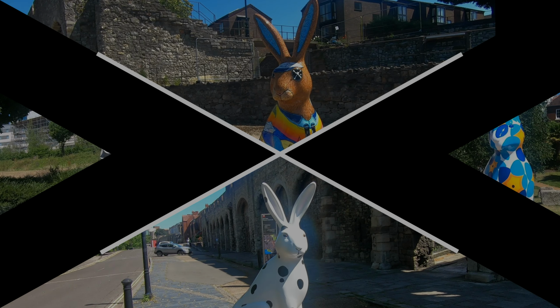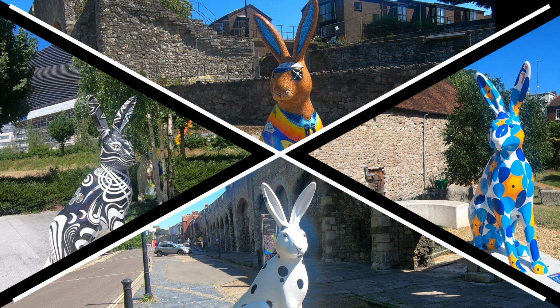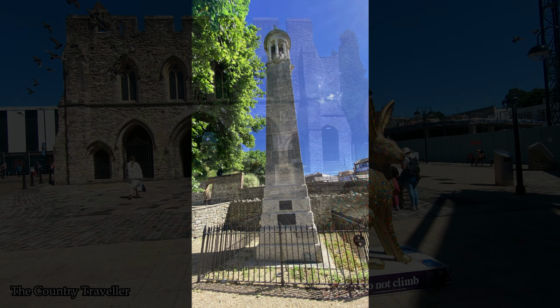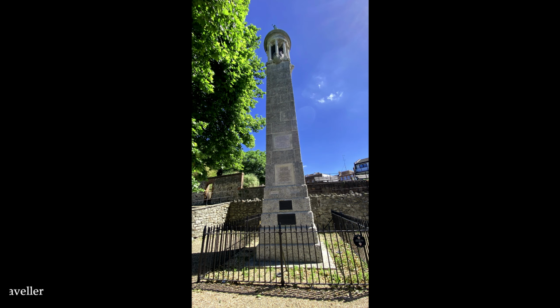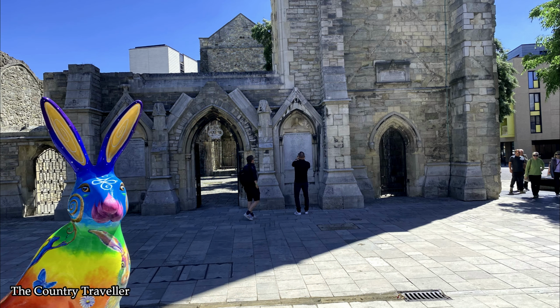Good morning. Well, this is part 2 of our walk through the centre of Southampton, following the Hares of Hampshire art trail. In part 1, we met several hares and saw some of the historic places of interest in the south of the city. In part 2, we'll continue through the centre of the city, and amongst other things, we'll see 2 more memorials to those who lost their lives when the Titanic sank in the Atlantic in 1912.